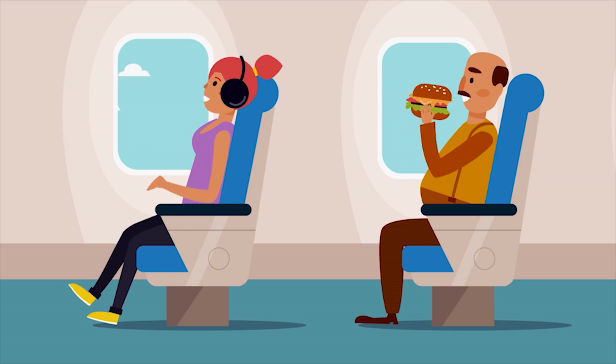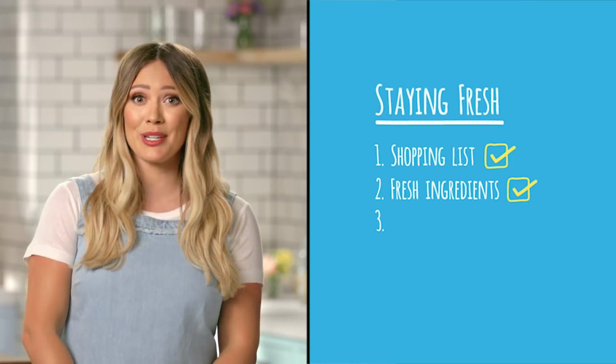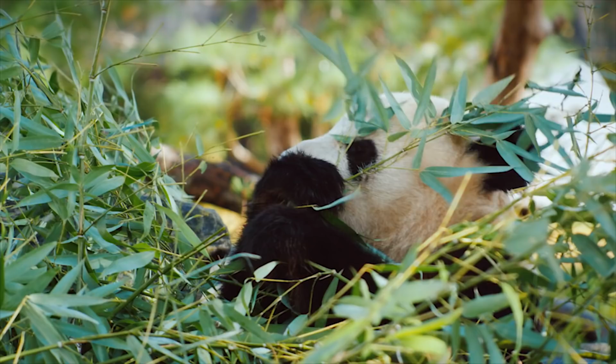Hillary again. It's been an exciting ride together, and we're nearing our destination. We've learned how to plan a trip to the supermarket, identify fresh ingredients, and store them in a way that maintains their nutritional value. But the truth is, we can't always consume all the foods we purchase before they become stale and lifeless. Thankfully, there are ways to preserve them and have a bit of fun too.